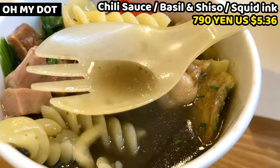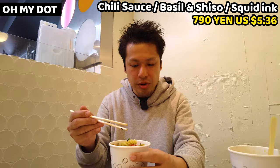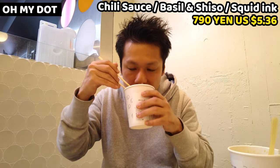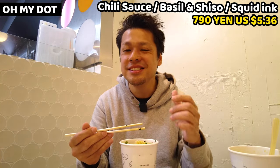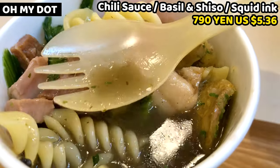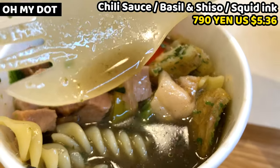Okay, let me have the soup first. The soup contains chili tomato, and also squid ink and basil. So it's something like an Italian taste. Wow, this is so good. The basil tastes really rich and it tastes so refreshed. Oh, this is also really good.